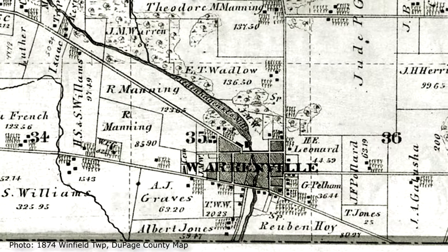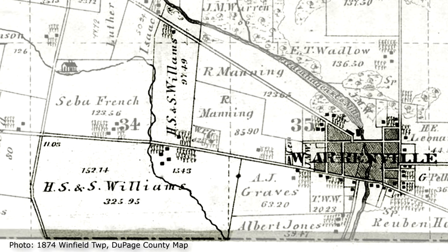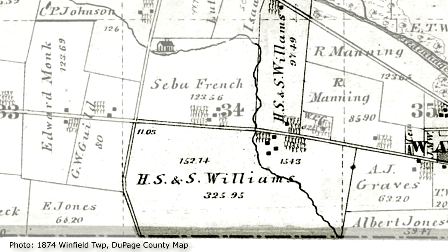Williams Road and Williams Road Station appear to be a reference to local farmers Henry Sterling and Sarah Jane Welty Williams. They owned over 400 acres just west of Warrenville. The Williams family are buried in the Warrenville Cemetery, less than a mile east and southeast of the station.